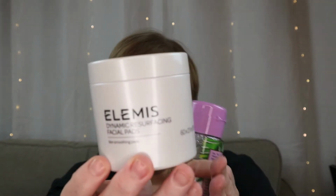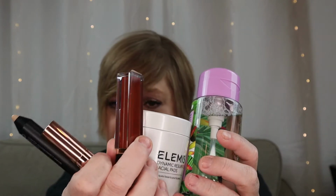Let's start and look at the products that I received in the May 2020 Boxycharm. I had iteration number 62, a Tarte micellar water. I got from ELEMIS, which is a very fancy skincare line, some resurfacing facial pads. I also got from a brand I'm not familiar with called Trestique, a concealer crayon. Got a lipstick from Dose of Colors, and a lip gloss from Joah. These are all, except for one, brands I've heard of. Nice products, okay?